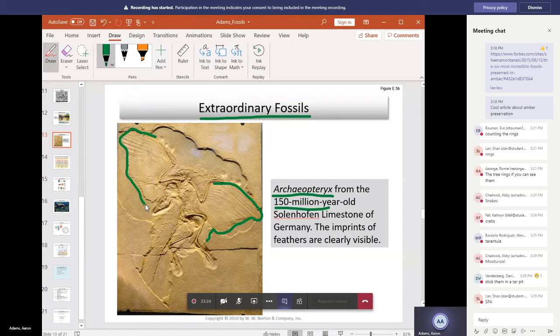So this is an impression of what we think are some of the very first feathers that are connected with birds. And also look at the tail down through here off the tailbone. You can see there's an outline of some feathers that were pressed into the limestone in addition to the hard bony structure. So very extraordinary preservation.